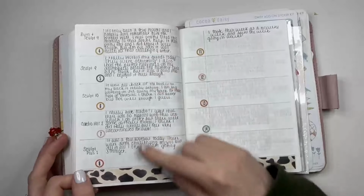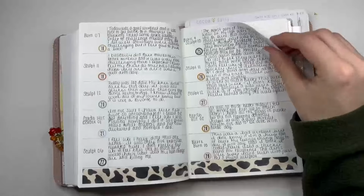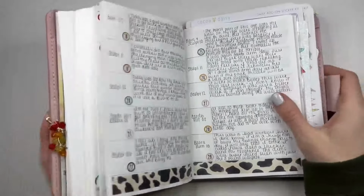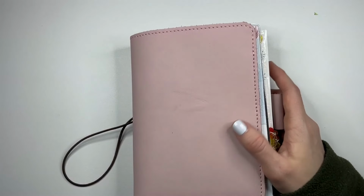Worked out. I took a recovery week because this was like spring break, and then back to working out. So yeah, I don't think I missed anything, but that is my everyday planner.